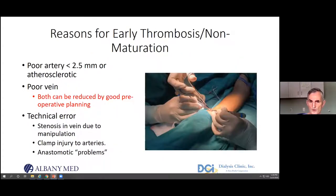The other reasons for non-maturation or early thrombosis may be poor preoperative evaluation. And this is where ultrasound evaluation comes in. We always evaluate arterial inflow. We want an artery to be at least 2.5 millimeters in diameter. We don't want it to be atherosclerotic. We always assess the veins, you saw one of the previous slides. But even despite all this preoperative planning, we do on occasion get surprises intraoperatively where the artery or the vein is not quite up to the quality that we expected.